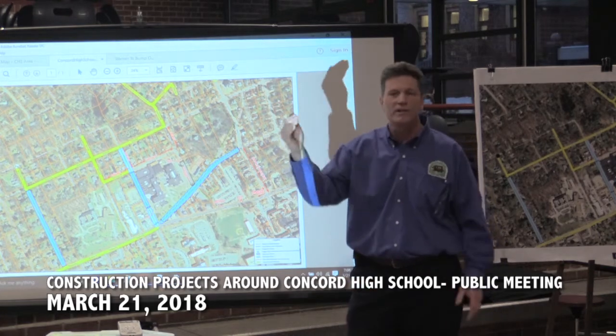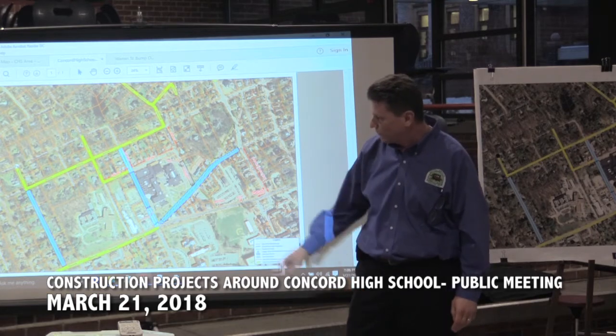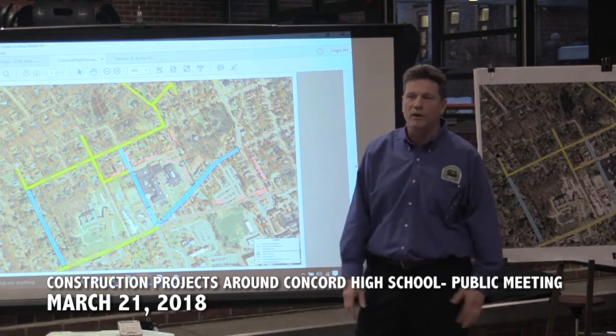You'll have one lane, one side of the road or the other, and traffic will flow by. Same thing on Fruit and the same thing on Kensington. When we're doing the road work, we allow one-way alternating traffic.